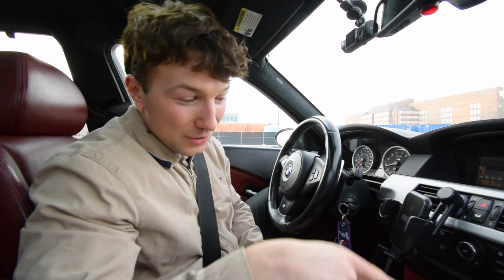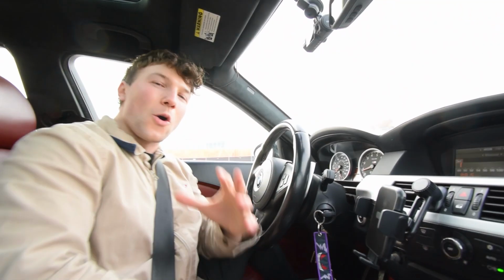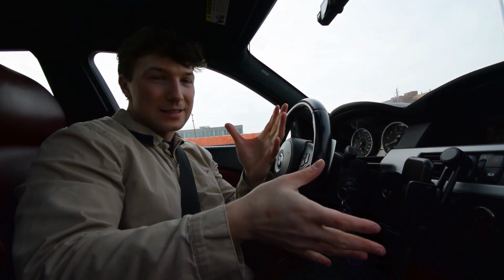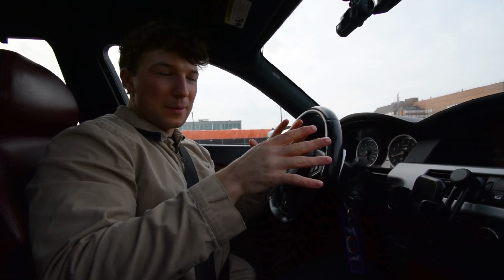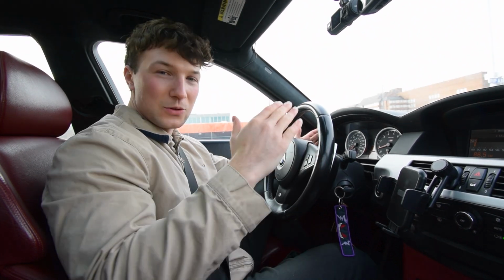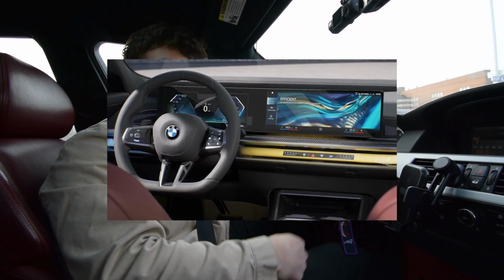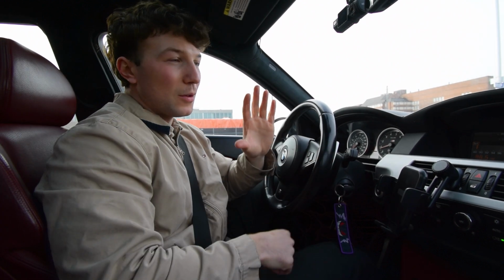I would take real buttons any day over a giant iPad like the Teslas have, for example. I'm not a fan of that at all. And some of the newer BMWs have that giant screen that starts at the driver's side and goes all the way to the passenger side. Personal preference, not a fan of that. I think this is clean, simple, but I will say outdated, and it's starting to slow after 20 years of being on the road.